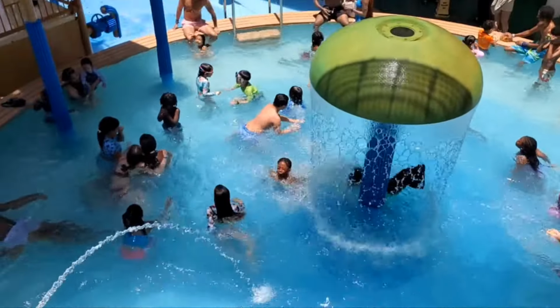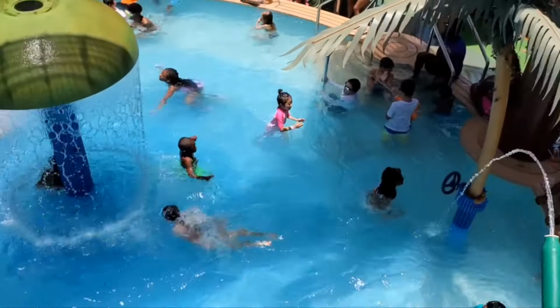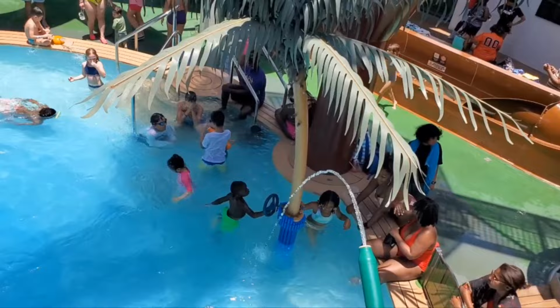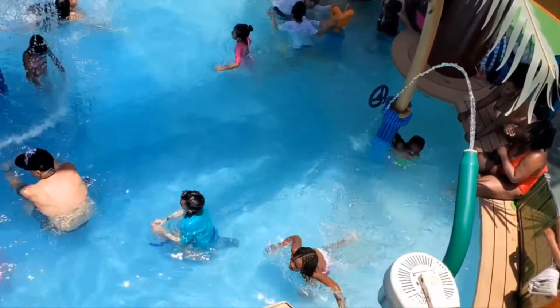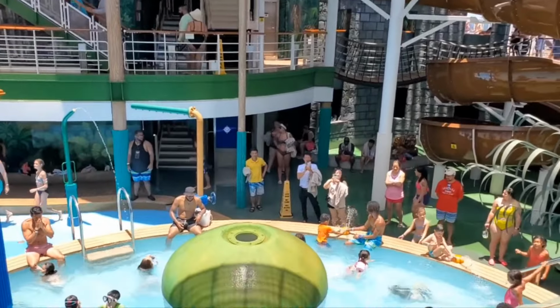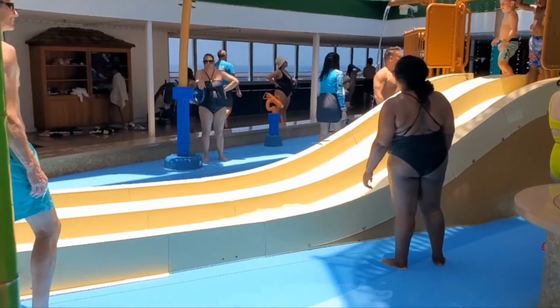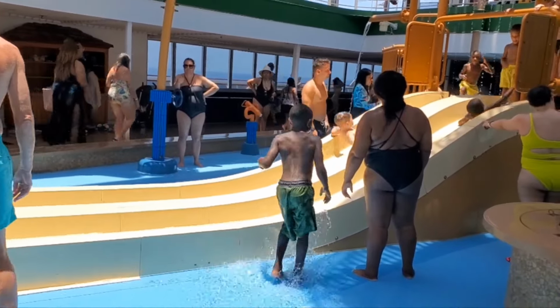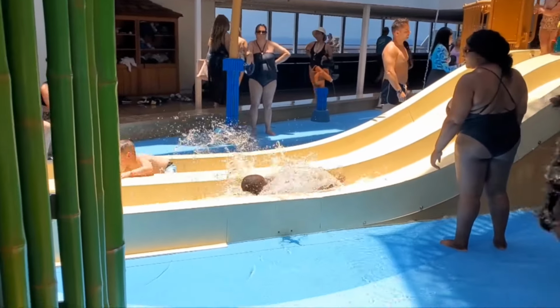They finally got the slide, the kids area open. Cece! Sienna! Oh, she can't hear. Sienna! She having a good time out there. They even got a kid slide. We go down backwards.